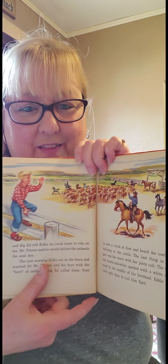Look at that. The next morning, Eddie sat on the fence and watched for Mr. Tanner and his boys with the herd of cattle, as Big Ed called them. Soon he saw a cloud of dust and heard the cowboys hollering at the cattle. The last thing in the gate was the mare and her pinto colt. The colt was brown and white spotted with a white diamond in the middle of his forehead. Eddie decided right then to call him Spot.